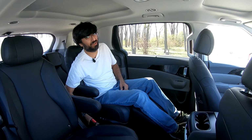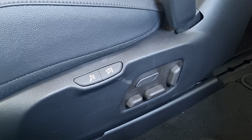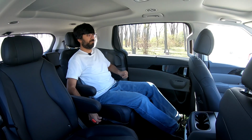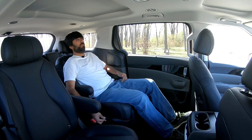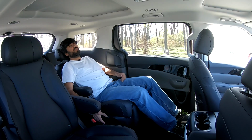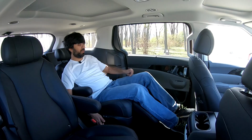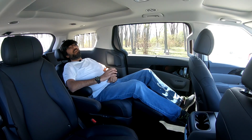Yeah, it's that good. There are also more buttons provided, which is the hold, so it lets you recline the seats automatically into an inclined position. So yeah, you have a much more relaxed setup in the back. Look at this. Oh my god, I can literally just lie down on these seats. Let me just show you more. Oh my god. Wow, this is heaven.